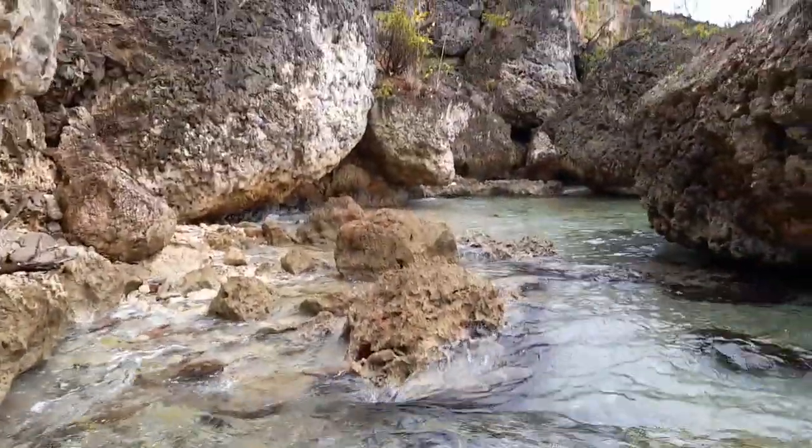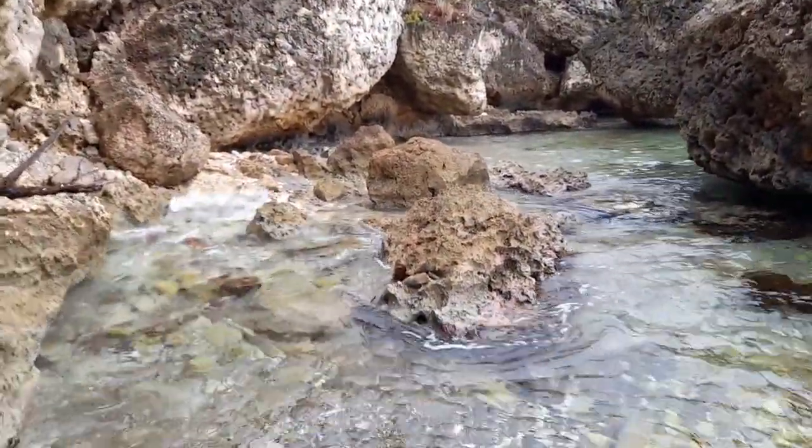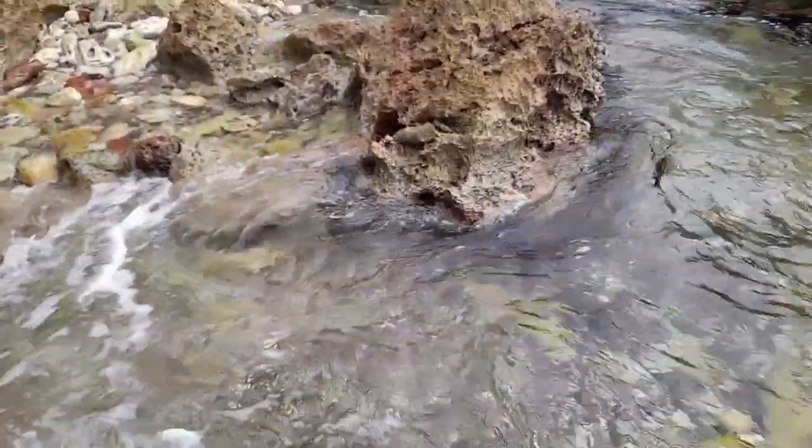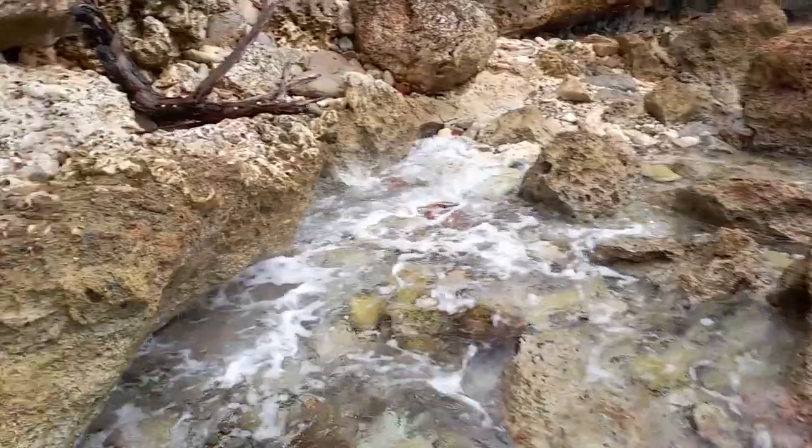The waves aren't up at all today. It's super nice, so as long as I don't fall in, we'll do all right, I think. I'll show you a better view of this cove I'm talking to you about as we're walking into it. Pretty, right?